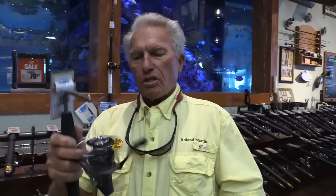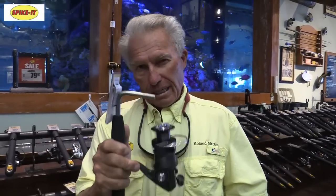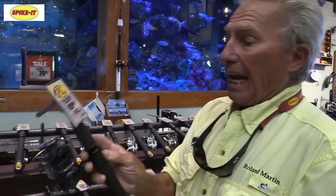The 50s are saltwater. The 60s are saltwater. So a 30 is about where you need to be. So that's the first consideration, a size 30 reel. And for about 50 bucks.